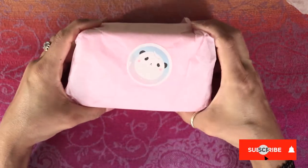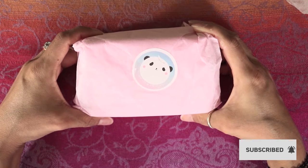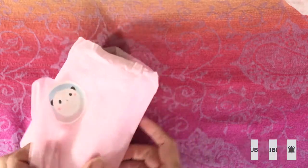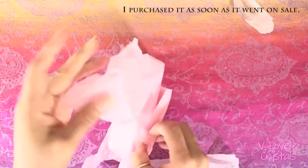Guess what? I have the Panda's Way Tarot by Fables Den. Oh my gosh, I can't wait to get into this. Look how cute this is. My sticker. I might take the sticker out and give it to my daughter. It's so cute. I don't want to rip it.